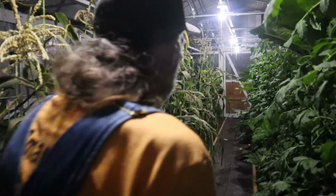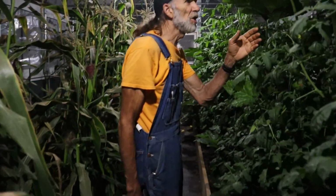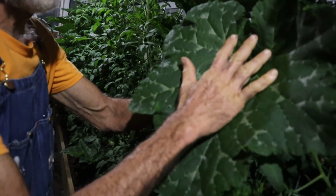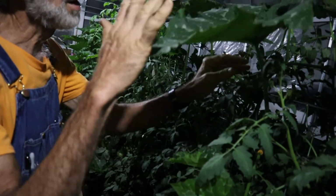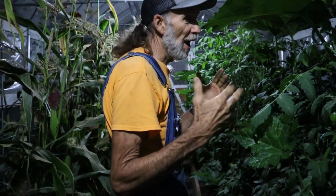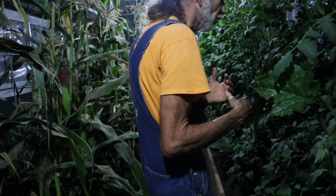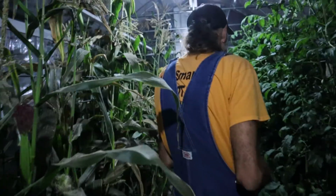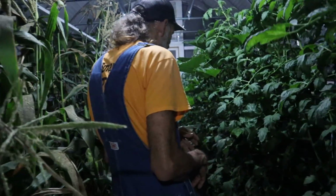But there's a couple of things. I mean, this is the Cherokee tan pumpkin vine. Look at my hand inside one of them leaves. These things are huge. And they got pumpkins everywhere. And the crazy thing is, they're woven in amongst all the tomatoes here. You see a tomato and then you say, wait, that ain't a tomato. That's not a tomato, that's a pumpkin.